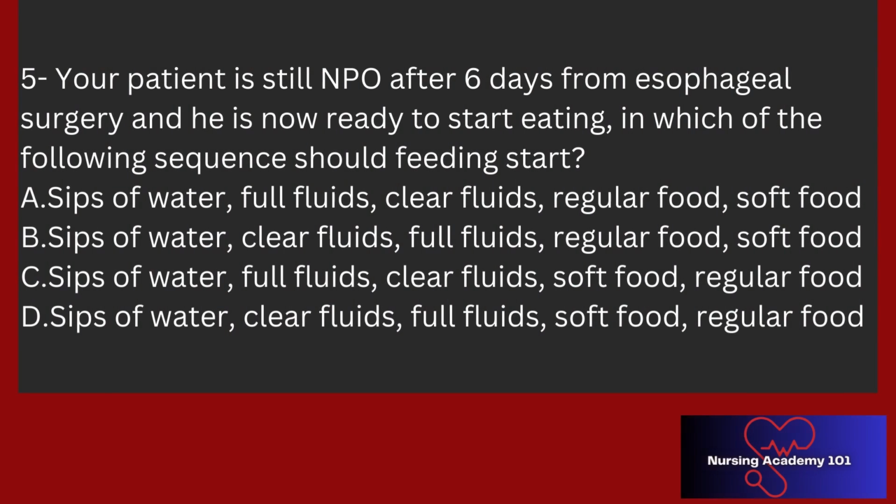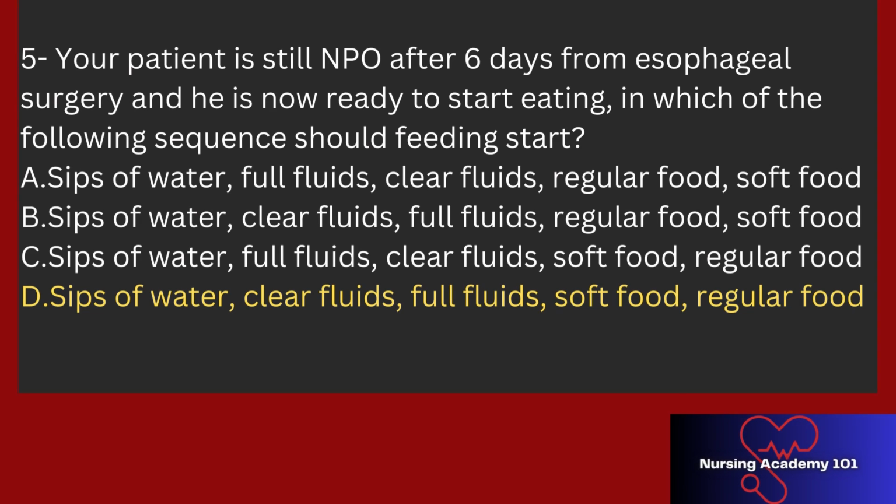Question number 5. Your patient is still NPO after 6 days from esophageal surgery, and he is now ready to start eating. In which of the following sequence should feeding start? A. Sips of water, full fluids, clear fluids, regular fluid, soft food. B. Sips of water, clear fluids, full fluids, regular food, soft food. C. Sips of water, full fluids, clear fluids, soft fluid, regular food. D. Sips of water, clear fluids, full fluids, soft food, regular food. The answer is D. Sips of water, clear fluids, full fluids, soft food, regular food.